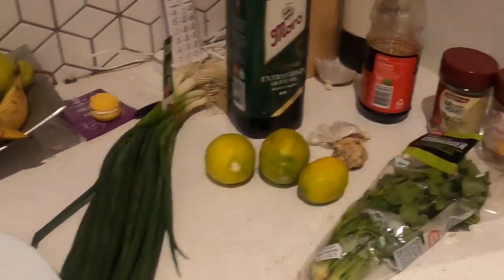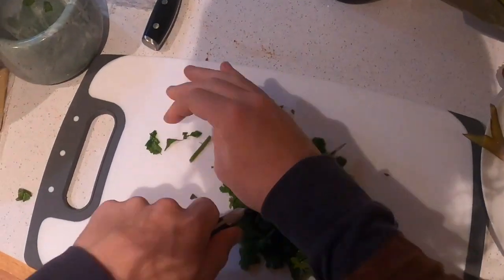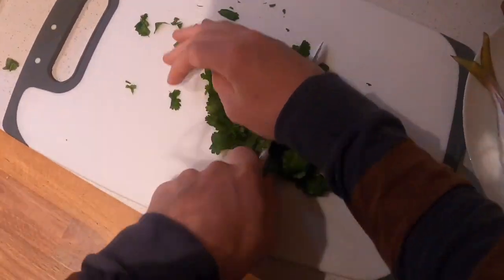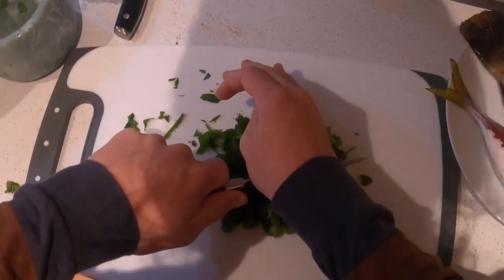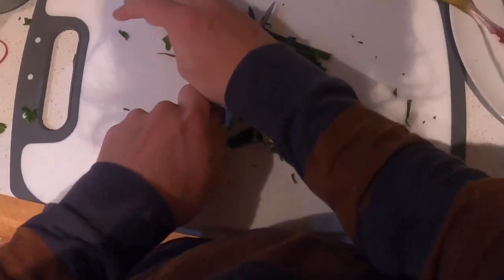Alrighty-o, so back at my house, this is all the gear I'm gonna use to cook up the fish. What I did was I just cut up some coriander and stuff like that. And I put it into a big bowl, all my ingredients, and created a sort of soup or something. I don't know what you call it.